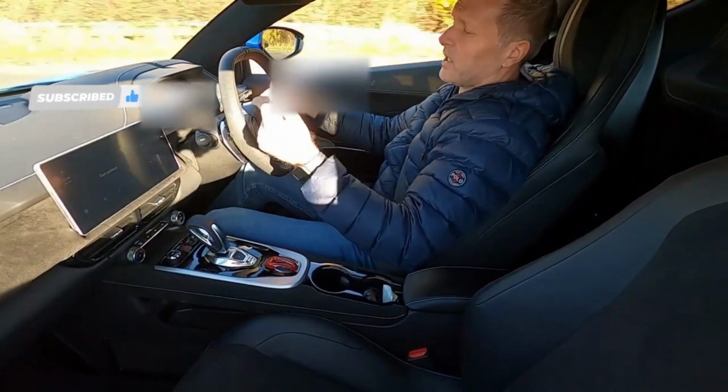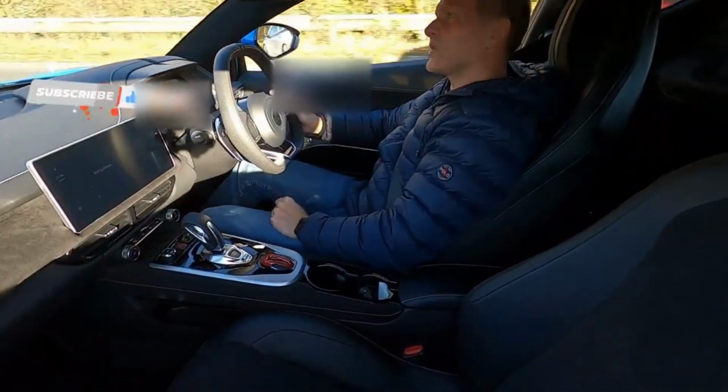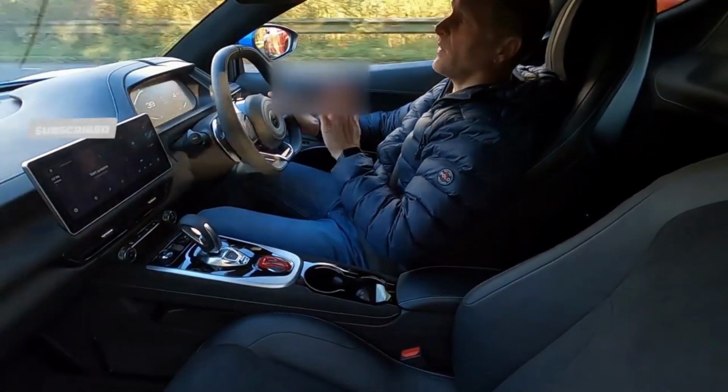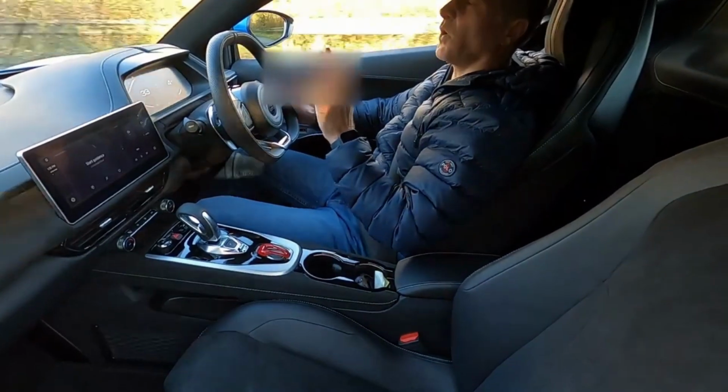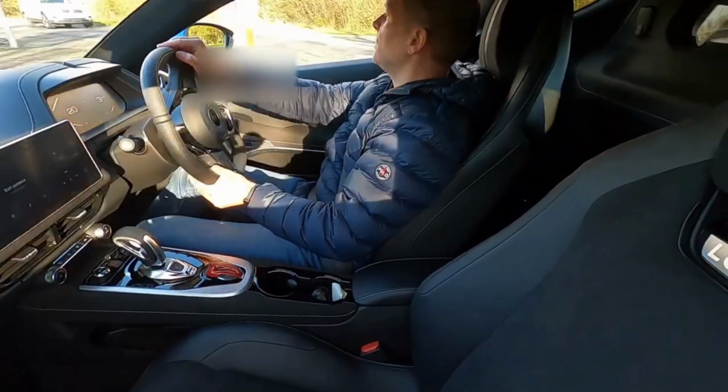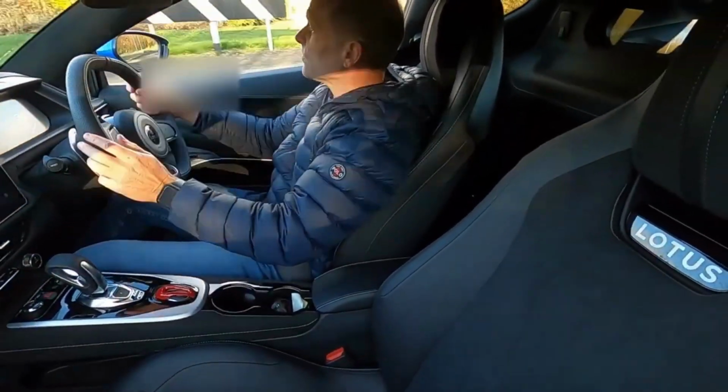Rev match. When you change down the gears, you've got the rev match, and that's a good thing to say with regards to the 3.5 V6. You don't get any rev match on the manual. You've got to do that by toe and heel, so you do not get so much fun. With this, it does the rev match.